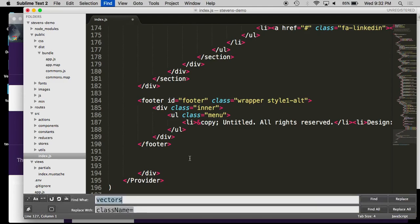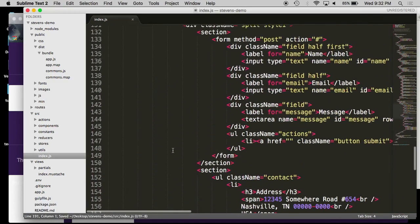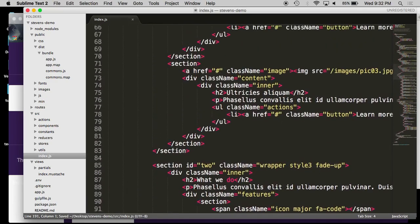So what we do is a command F, or I'm sorry, command option F, so we can do a quick search and replace. So we do class equals, and replace it with className, and just one quick step, get rid of all those. And then save that.